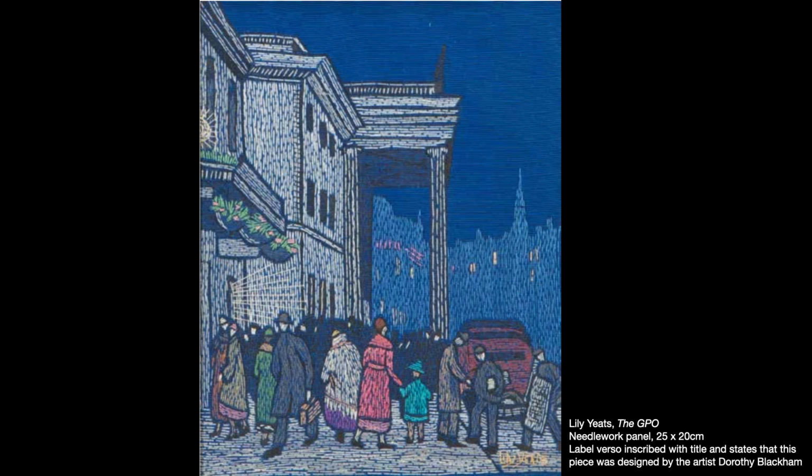So what we're looking at here is a needlework panel of the GPO, so we can assume this was a similar sort of commission or collaboration in which she did, I guess, the preliminary drawing for the work that Lily Yeats then carried out in her needlework. And I suppose this would also speak to the collaborative environment of the Koala Press as well, women working together, teaching each other, and carrying on these industries in that way.